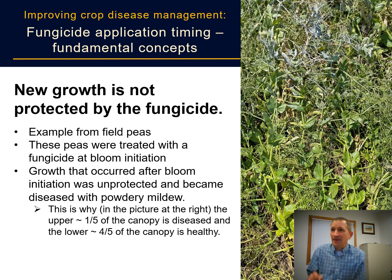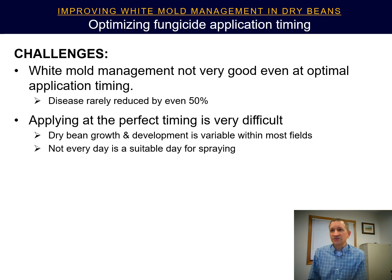Okay, the same thing happens for white mold in dry beans. It's just a little harder to get a picture of it. So what you can see now is that we have some challenges. First off, you might have noticed that even with the optimal application timing, we had a lot of disease. 50% control was considered good. It's not very good. And that's with the optimal application timing. We just discussed that there's a penalty to applying too early and a penalty to applying too late. And when the timing isn't perfect, disease control isn't even 50%.